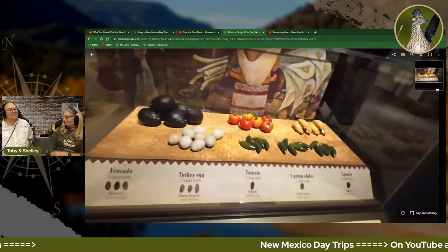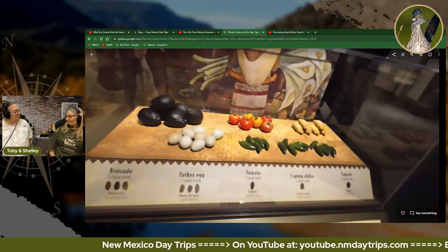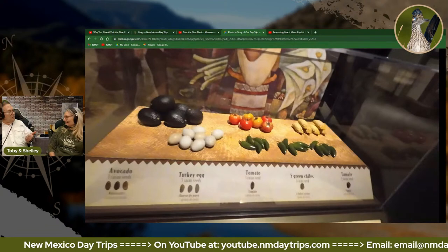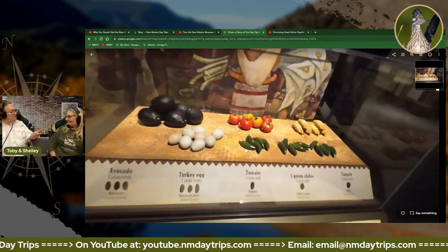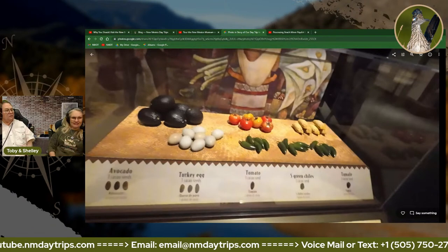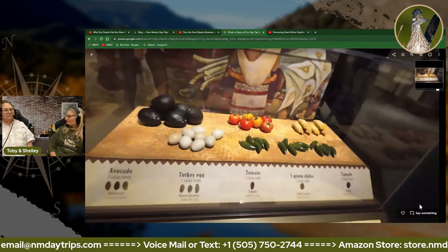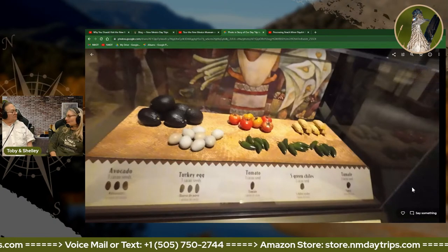I guess tamales were made way back when with leaves. Yeah, because you had chocolate for money. You had corn and you had meat, right? So if you got corn with meat, the matate, and you've got a husk, you can make yourself a tamale. Well, you're going to have some lard or fat to hold it together.